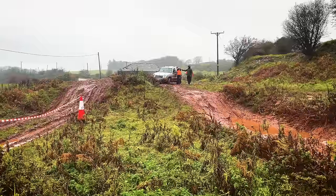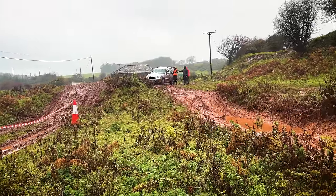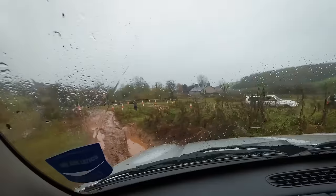All right. Right, so you're going to go slowly down into this. Little bit of momentum to get over that hump. Down to the dip. Little bit of acceleration to get out the other side, slow down for the corner. Right, okay. You make that sound very easy. There you go, it's all technique. That's what we don't have.